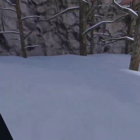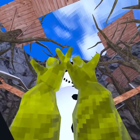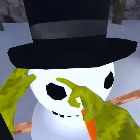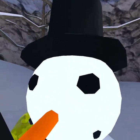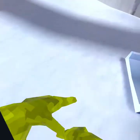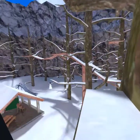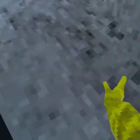But the snowman's huge. I'm sorry, I like doing this. So look at this monkey. But he's really cute. Like his hat. Okay, let's keep going. It used to be extremely dark. This is so dark. I'm Mr. Monkey, by the way, right now.